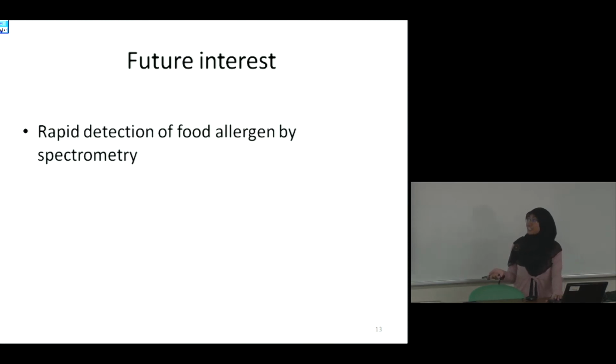And here my future interest is to make an experiment related to rapid detection of food allergen by spectrometry, but I still have to study more about this. And yeah, that's all for my presentation today.